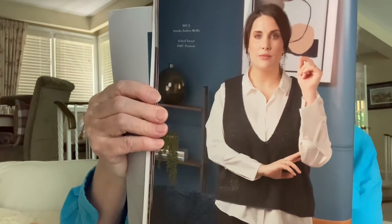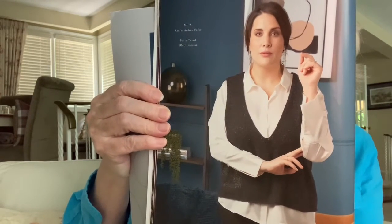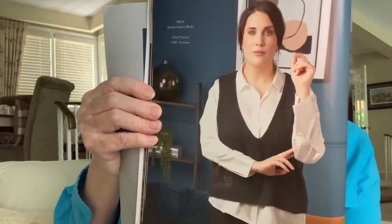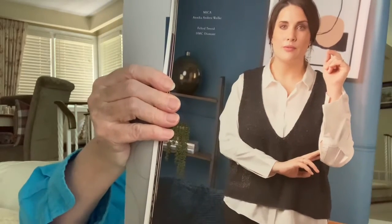I love the simplicity of it, and I love the little touch of diamond down in the corner, the little motif in the corner. It's called Mica, and it's by Annika Andre Walk. And it is so simple, felted tweed, and then the diamond is added to make this square pattern that sort of crosses over the side seam. Nice deep V-neck. You could make it longer. You could make a tunic length. It would be really great, I think.